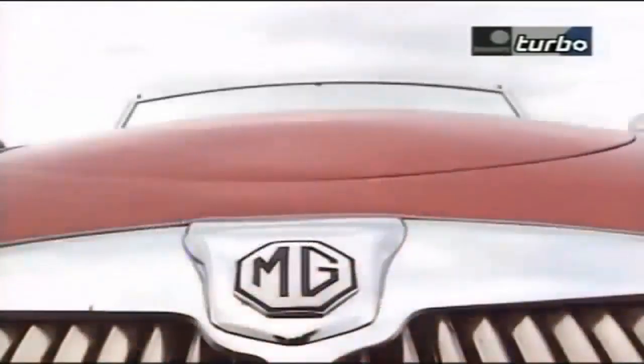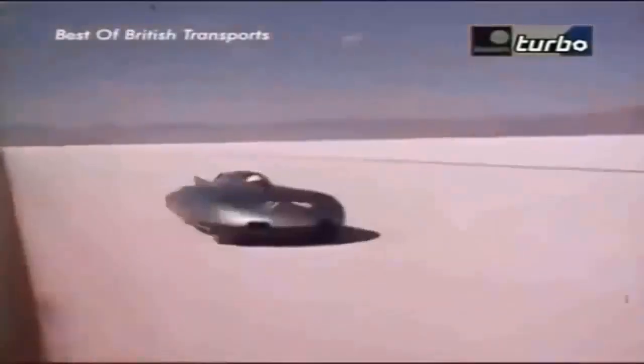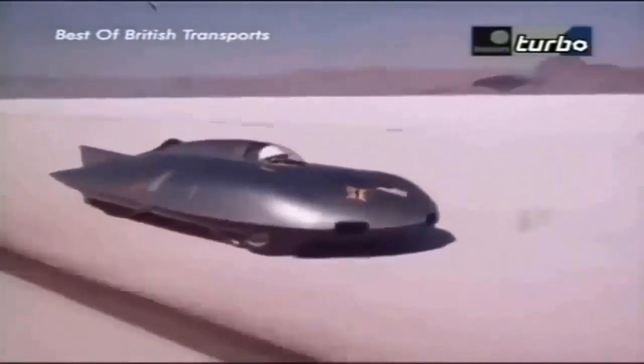Part of the pedigree of this car obviously stems from the research that went into EX181, the Utah salt flat record breaker, as was driven by Stirling Moss. And from the moment the MG Special crosses the start line, it's obvious the old records are going to be smashed by a handsome margin. The only question is, by how big a margin?